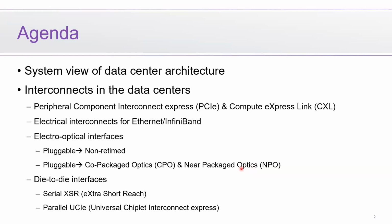But this is a very interesting development in terms of the deployments of optics in the data center. So this will be our first section. And then we will take a break and then we'll switch to the die-to-die interfaces section. And there's a lot happening here.